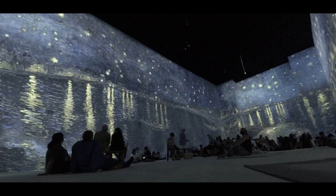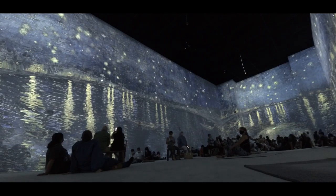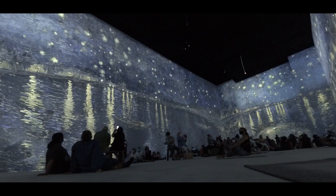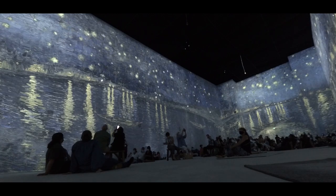Let's talk about one of my favorite paintings here, The Bedroom in Arles, October of 1888. "If you hear a voice within you say you cannot paint, then by all means paint, and that voice will be silenced." A quote by Van Gogh.